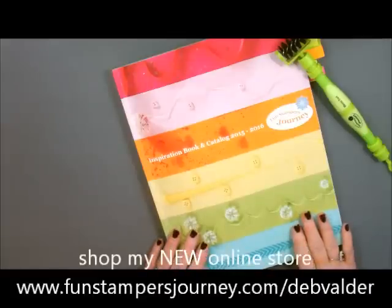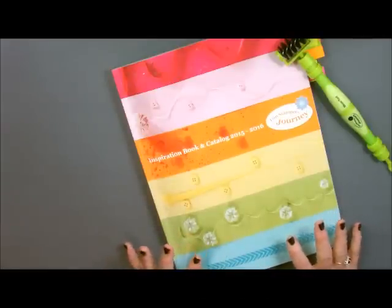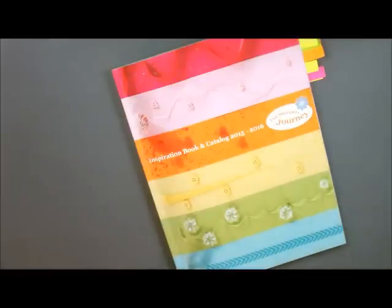Today is the first day of my adventure, and I wanted to take you through a tour of my new catalog. This is the Fun Stampers Journey Inspiration Book and Catalog. It's their annual catalog, and it is amazing. But it's so big, I wanted to make sure that you didn't miss anything inside it. So let's start our little journey by going through the catalog.